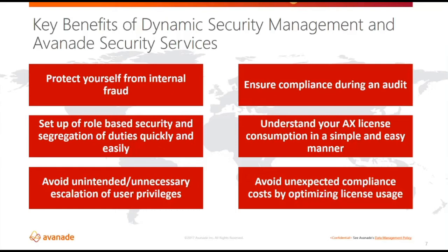And then some of the other benefits here are that the AX licensing model continues to evolve, and again, in its own right, can be somewhat complex. And you really want to make sure that you understand your license consumption to make sure that you are in compliance, and also to make sure that you don't have any unexpected costs, because maybe you have some users that are overprivileged in a way that kicks their license up to the next tier and costs you extra money that you don't need to be paying.